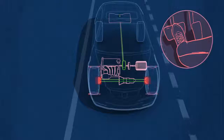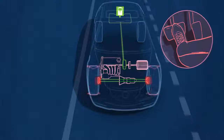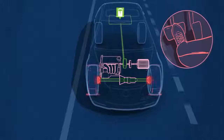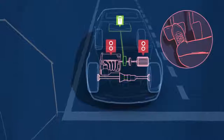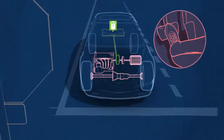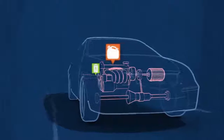That's called regenerative braking. Energy from the rotation of your wheels while you brake works like a power station, feeding the battery so it can store the charge for future use. And when you come to a full stop, the system turns off your engine, saving even more fuel. All systems and accessories continue to function. Lots of technology, all working in harmony, all very reliable.